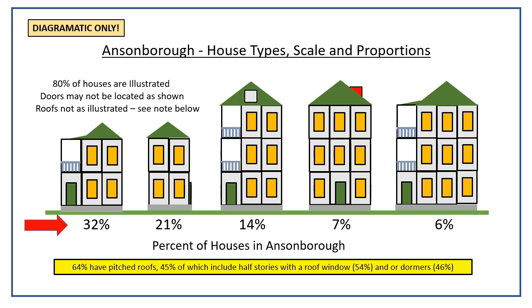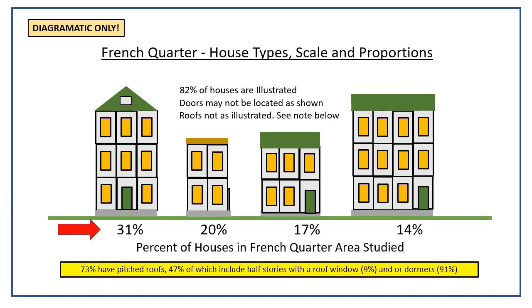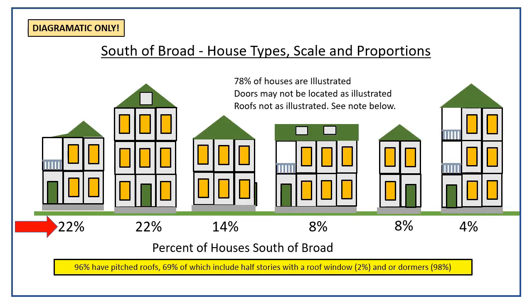Now let's look quickly at the house types, heights and widths in each of the 3 survey areas. This is Ansonborough. Beneath each illustration is the percentage of the surveyed houses of that type. The two-story houses on the left, the single house and then the standard house, amount to half the neighbourhood. The French Quarter, there are very few Charleston single houses. South of Broad. In the 3 residential areas we've just looked at, there are no houses over 3.5 stories high. Union Pier should be the same.